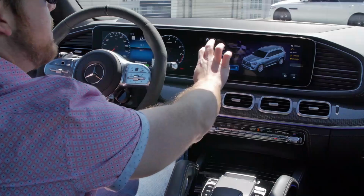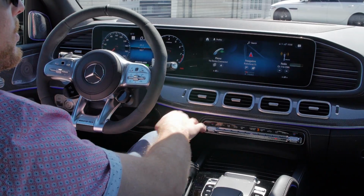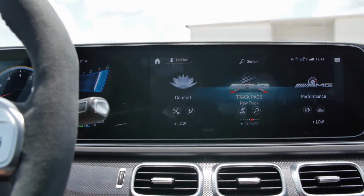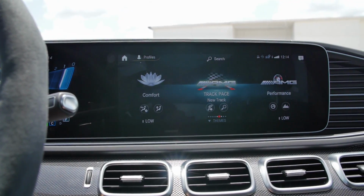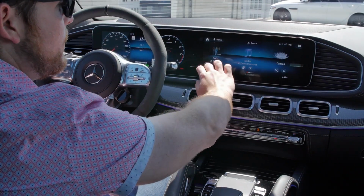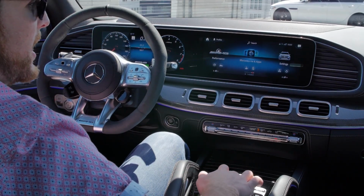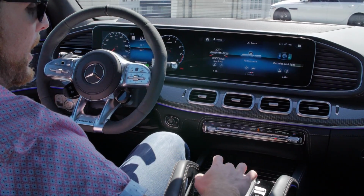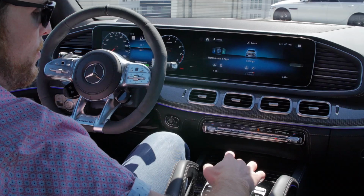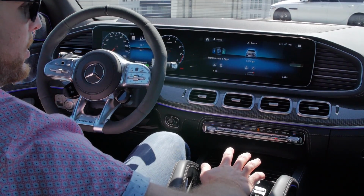Now, the infotainment system, let's talk about this for a little bit, because I have some really good things to say about it, but I also have more than a few complaints. It's a touch screen. As you can see, I can swipe through the main menu here, but I can also control it via the touchpad. So you kind of swipe left, right, up, down, and there's a home button and a back button here. There's a little hand rest here that you can go to.